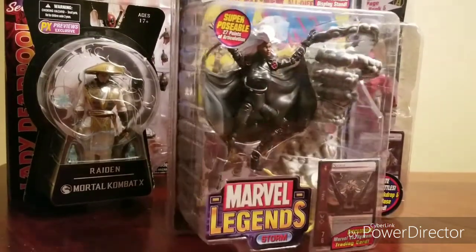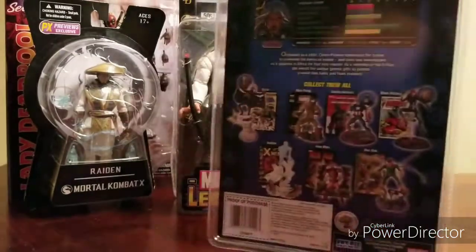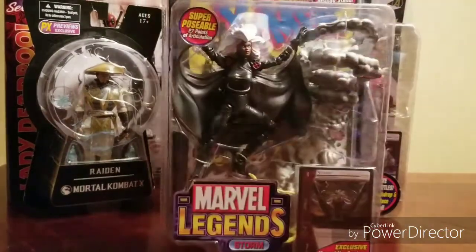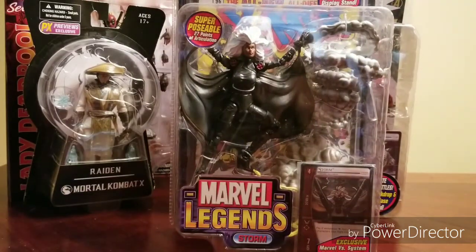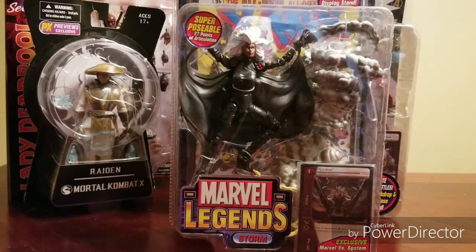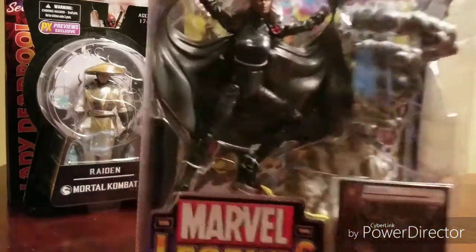Another awesome Toy Biz figure. I wish I could find her in her classic white outfit. You know what I'm talking about. But I'll take this one any day of the week. Awesome fig. She looking awesome.